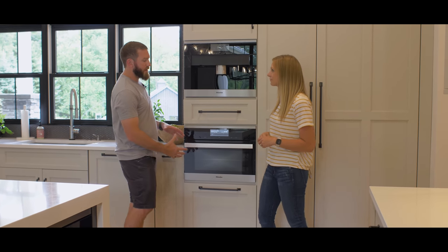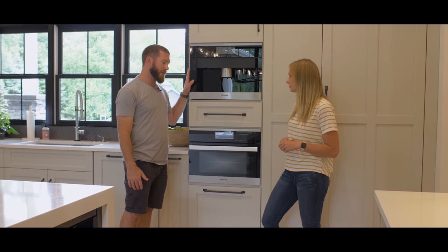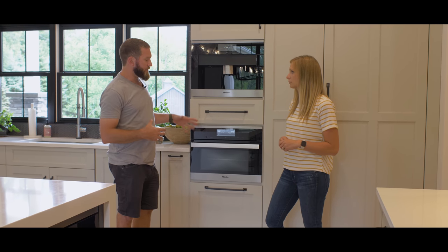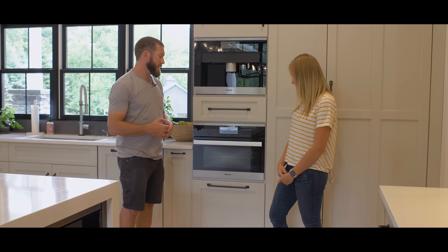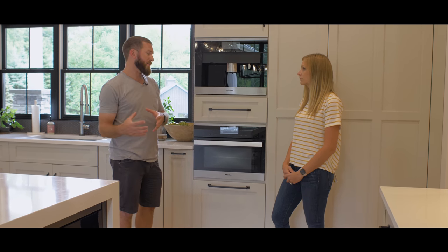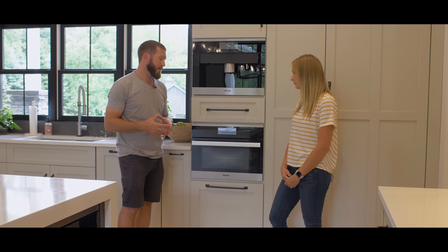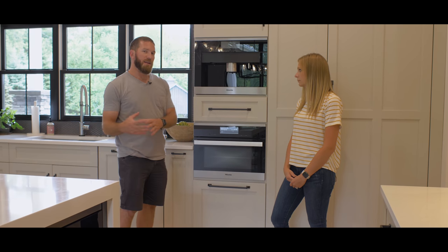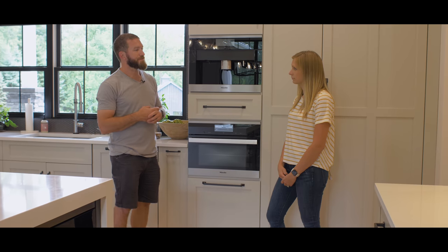Since we were planning on putting this in during construction, we plumbed both the coffee maker and the steam oven with a direct water line, so we don't have to continue to add water to it. However, there is a reservoir in there, so if you didn't have the capabilities of plumbing the unit, you'd be able to fill that reservoir with water. We also have a drain line that connects to our sink, and any water that gets flushed out of the unit just drains properly.